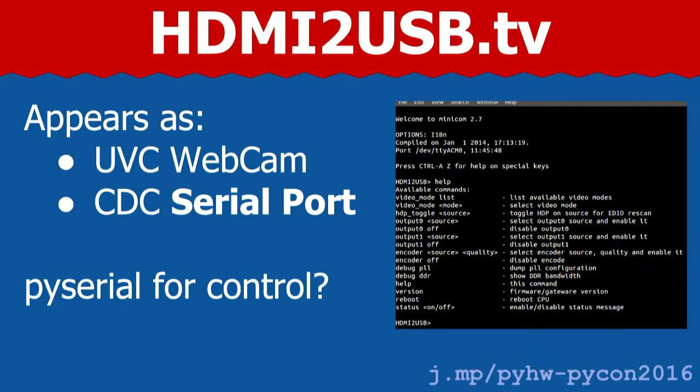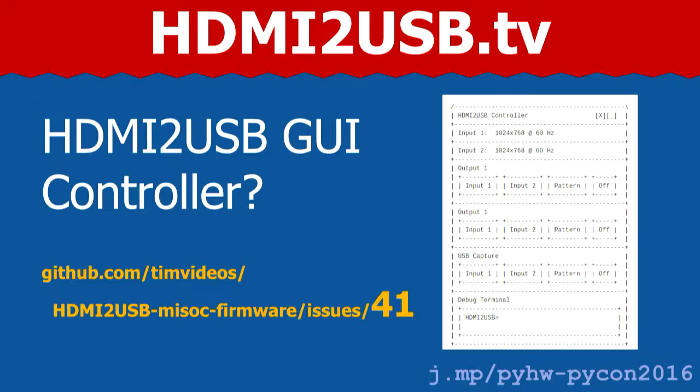So our device appears as a webcam and a serial port. The reason it appears as a serial port is that it lets you control the device and get debugging information. You might have seen some of the issues that we've been having at the conference. I'm able to see what's going on by using the laptop that's connected to the device and looking at the HDMI stream and going, oh, the reason it's broken is because of this, or they're sending the wrong resolution, or all these types of things. It gives me an insight into what's happening in the box, which could be, in future, programmatically controlled by pyserial. We could have a little GUI that lets you see what's going on.